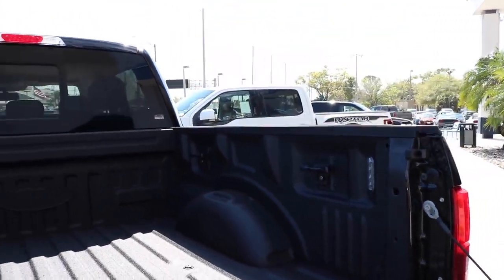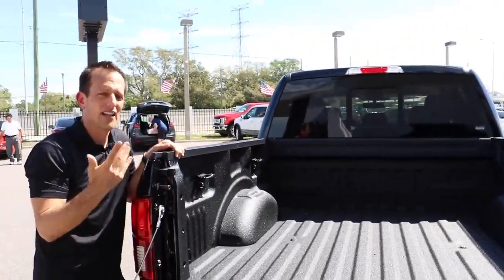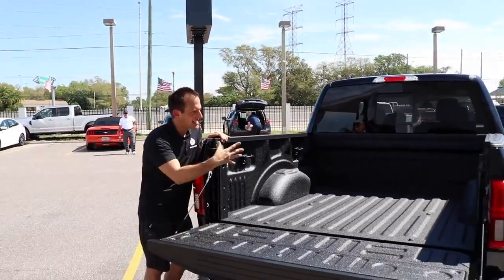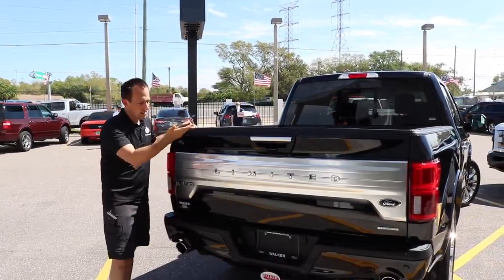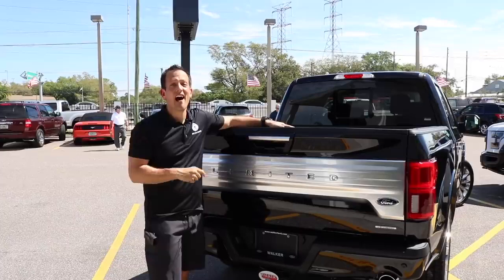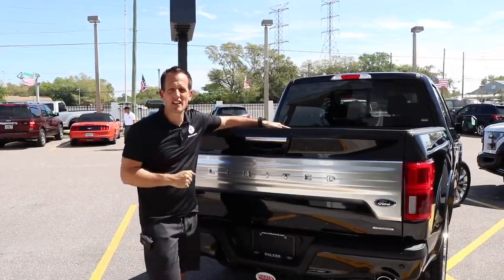What I would like to see is some power supply back here. A 12 volt, a 110, something like that in the back of this truck. But at the end of the day, it is a Limited and it is really a classy truck. Let's go ahead and take a look at the back of the Raptor.